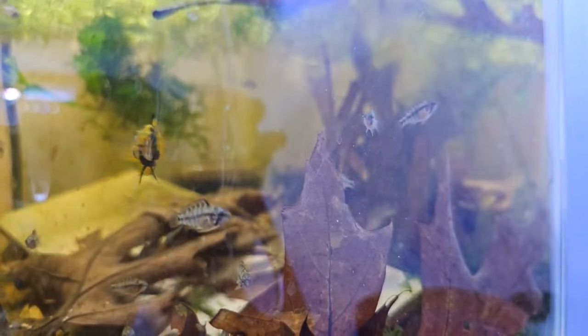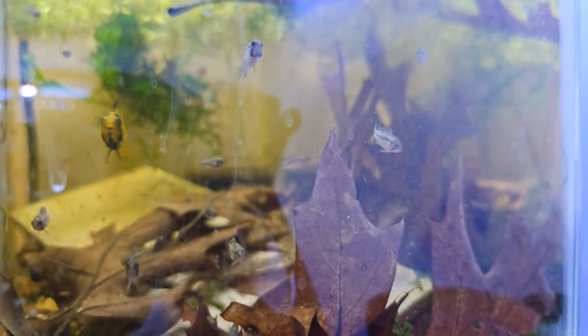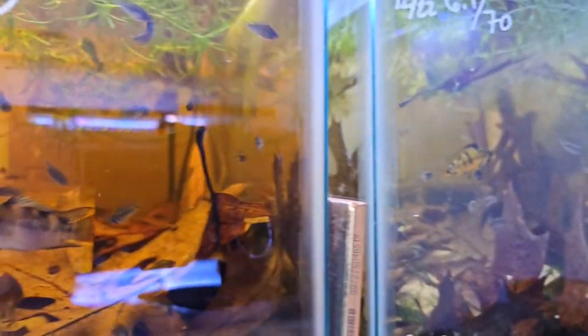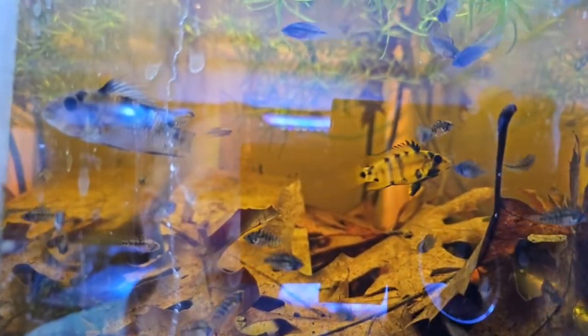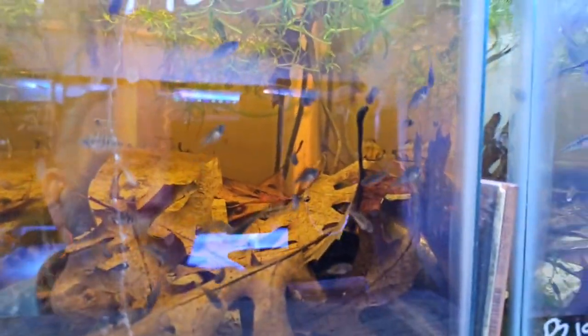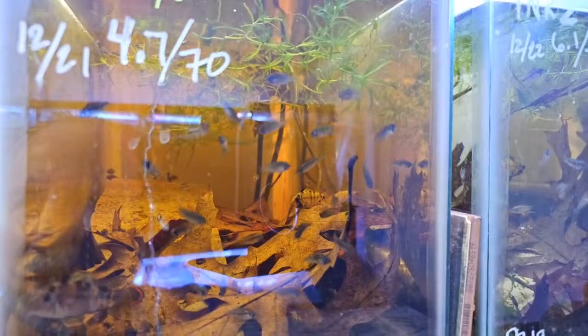And her fry. This tank is due for an extraction, but before I can do an extraction, I have to find a tank to put them in, and that's always an issue. We play a lot of musical tanks here. And here's another pair of Inca 50s. There we go. I like this female's stripes. Exceptionally good. And the boy here, he's kind of not showing his stuff right now, but when he spreads his fins and displays, it's quite interesting, a very beautiful fish. So this is another tank full of fry that need to come out.